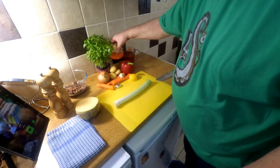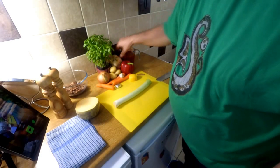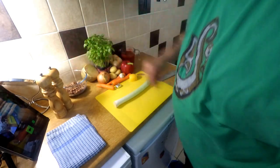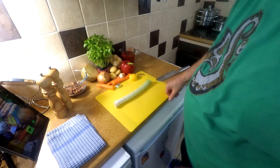So let me put those back because they look good in composition, don't you think? Don't they look lovely? I'll put them back to front, but there you go, they still look great.